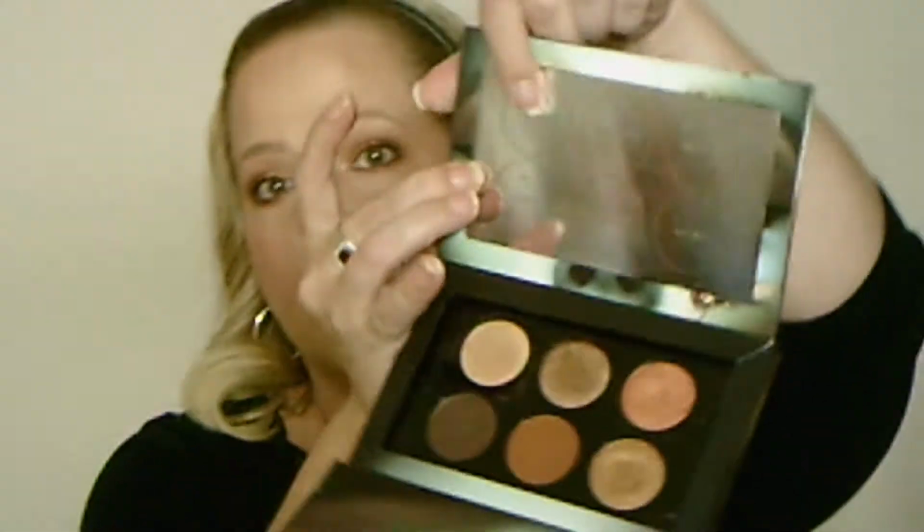So we've got 5 shimmers and 1 matte in this one. So I am going to start with Guilt Trip, which is a light gold. So beautiful. There's that. And then I am going to go into Bronze Struck, which is a darker gold, center top row. Beautiful darker gold color right there. And then we're going to go into Copperized. This is one of the most beautiful coppers I have ever used. Look at that shine. So beautiful. These eyeshadows are just amazing.